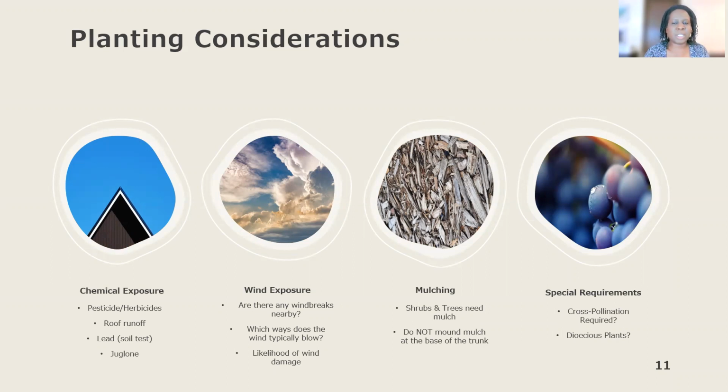And then there's also juglone. So juglone is a chemical that's found in some plants. It's particularly found in high concentrations in black walnut. And the juglone can actually leach out through the roots into the soil and suppress the growth of certain other plants that have issues with juglone. So if you do have black walnut or something like that, or you plan on planting it, you're going to want to be aware of juglone tolerant plants, because those are going to be the ones that you want to have in the surrounding area.